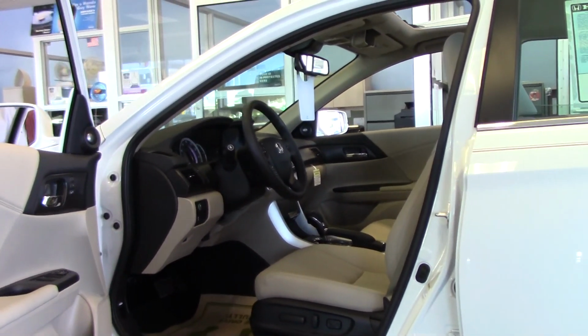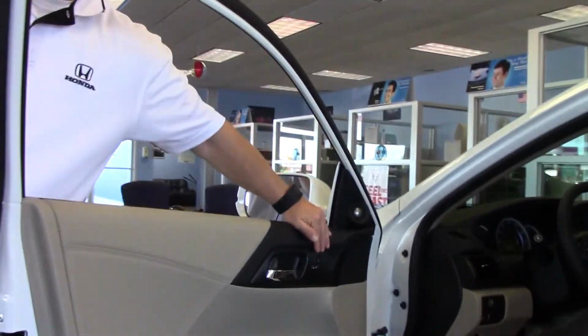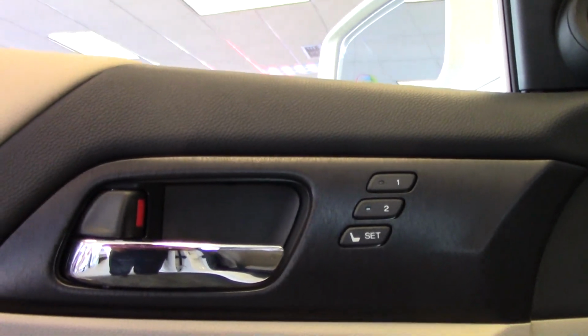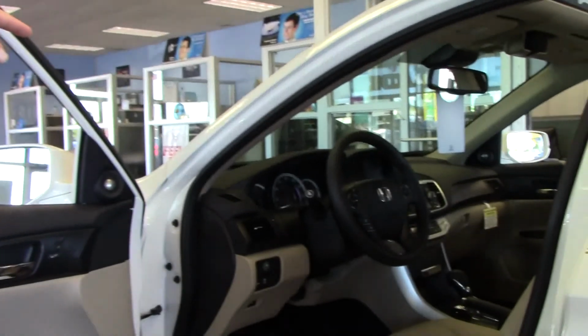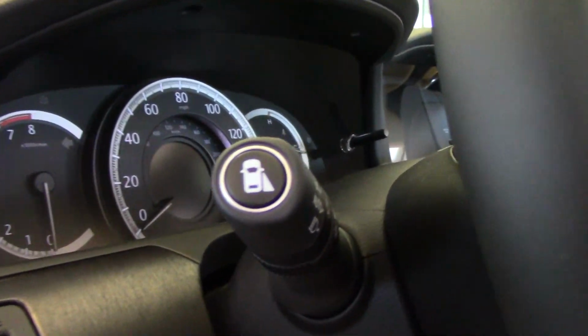That's a big deal too. You'll also notice on the side of the door here, there's your memory buttons so that you can set your seat easily to match with the key that you're using to get in. Also from the outside, you can see that on the turn signal switch, there's a little picture of that camera that we looked at over on the passenger side. That's the lane watch button.